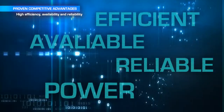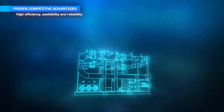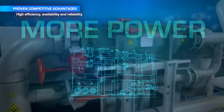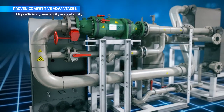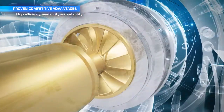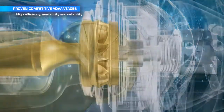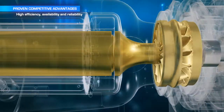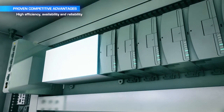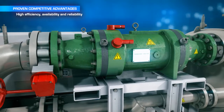The system provides highly efficient, available, and reliable power. It produces more electric power from any given heat source than any other system currently available. Variable speed generators enable optimal speed operation. There are no frictional losses or typical auxiliary equipment losses. With no gearbox, no lubrication system, and no mechanical wear and tear, there is minimal downtime and very low maintenance. And the PLC provides full control of the heat source, pump speed, working fluid flow, turbine speed, and cooling system operation.